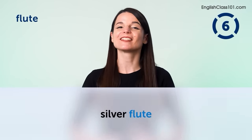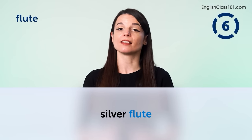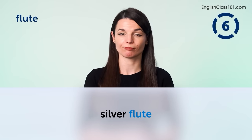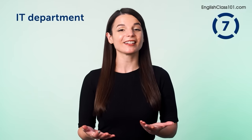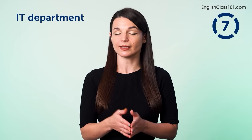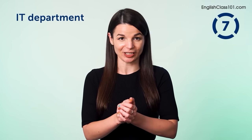For example, silver flute. Okay, next is IT department. An IT department is a very, very common section in many companies and many organizations.